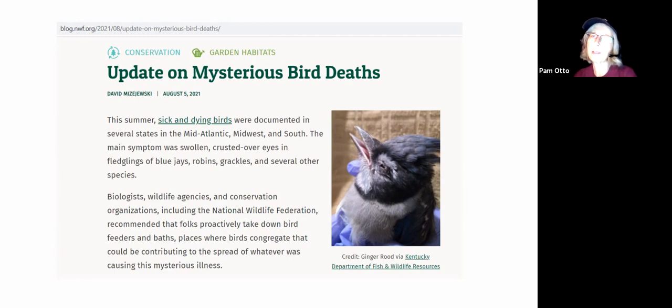They're still not 100% certain that it's tied into those periodical cicadas, but it does seem to have stopped the birds. They're not finding the sick and dying birds in the numbers that they were. And of course, the periodical cicadas are also done in that area. So anyway, if I get any more updates on that, I will let you know, but there may in fact be a connection between those birds and those insects.